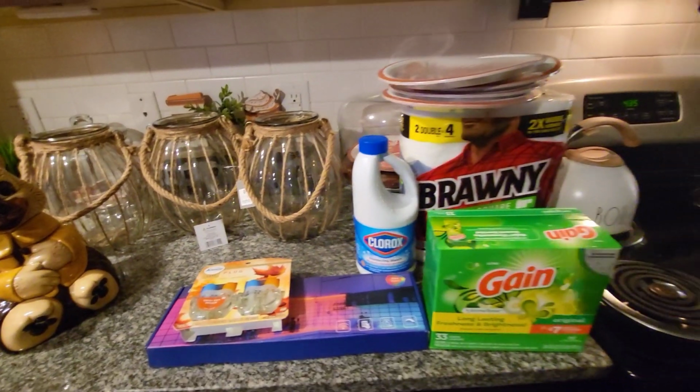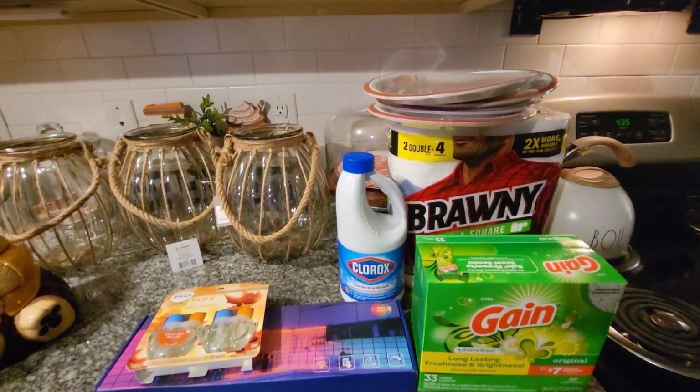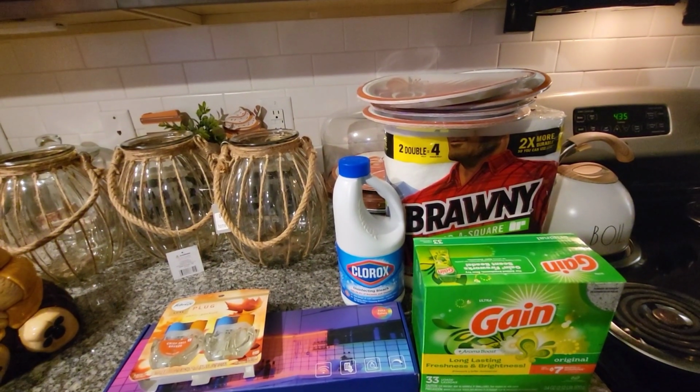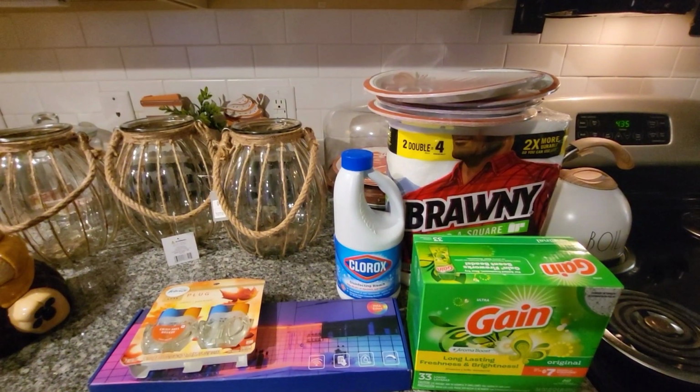And we're probably going to do some cleaning today. I got dishes to do. Still got, I want to rearrange my bedroom, but that depends on if I feel like it or not.